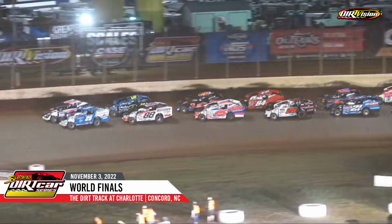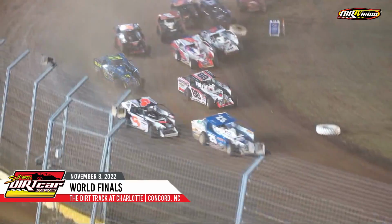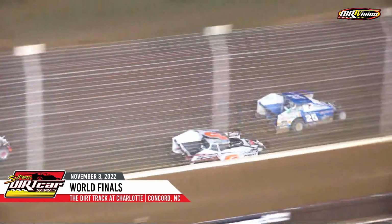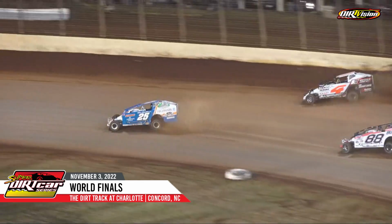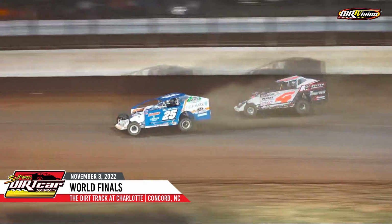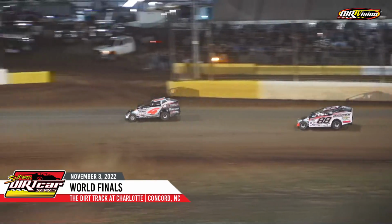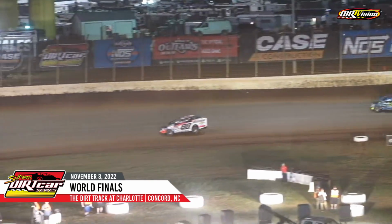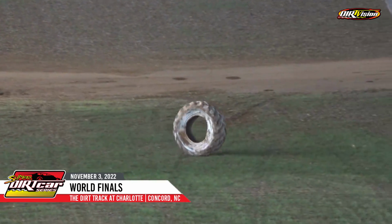And Perego is going to bring it off the corner. We're back to green. That time, Eric Rudolph got a great jump as they go into turn number 1 and 2, but we've got a car around on the front straightaway as Larry White spins on the front stretch, and a tire is also rolling down the front straightaway as caution comes out for the second time here on lap number 8.